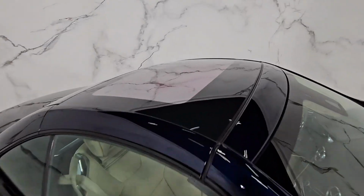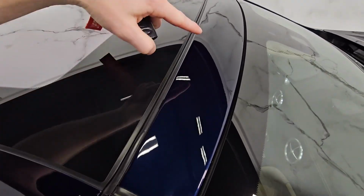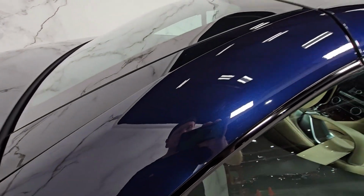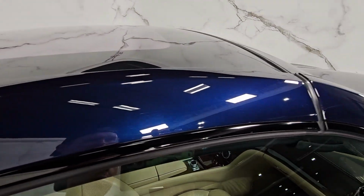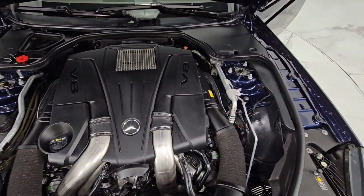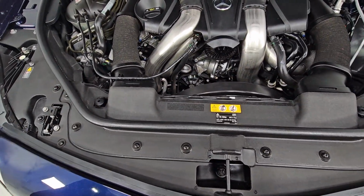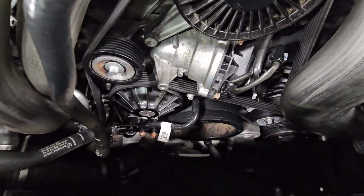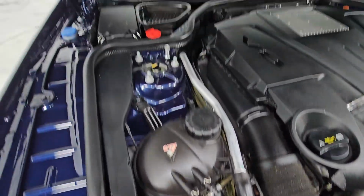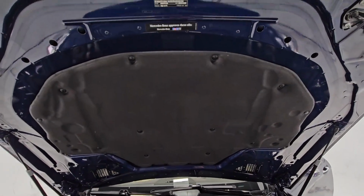Let's check out this top here. Beautiful glass. It looks amazing. That trim looks really good. All of that is nice and clean. This paint is beautiful. That dark blue metallic. And scanning through this engine bay. It's in great condition. All the plastics look really good. I'm trying to get in close here. Even the underhood liner, that is really, really nice.